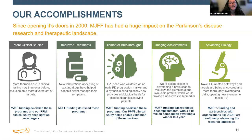And then we're also getting closer to developing a brain scan to be able to visualize clumped alpha-synuclein in the brain. This would provide a non-invasive biomarker, which would be a huge breakthrough. And so we awarded a $10 million competition award this year for a company developing an alpha-synuclein-based PET scan.